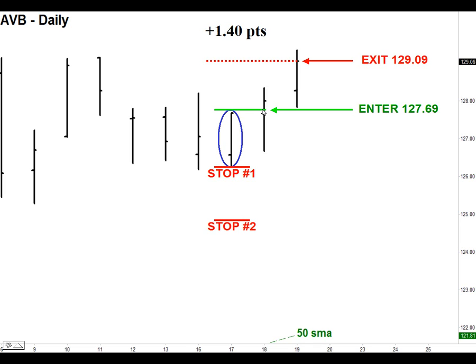We entered at 127.69. Because this is a very expensive stock, we're using stop placement number 1, not stop placement number 2. But it's up to you, whichever one you wanted to use. And then we came up with our calculation for exit, and the level came out to be 129.09. So we simply placed an open order to exit at 129.09. Well, at the close of the first day, things were looking good. And then the second day, we got right up to that level, and we got out. So we made a quick point and 40 cents. That's how simple this can be.